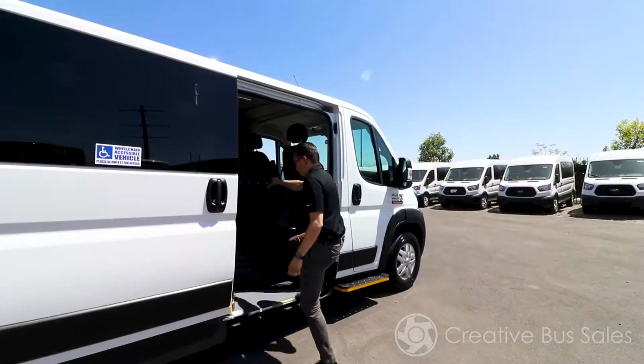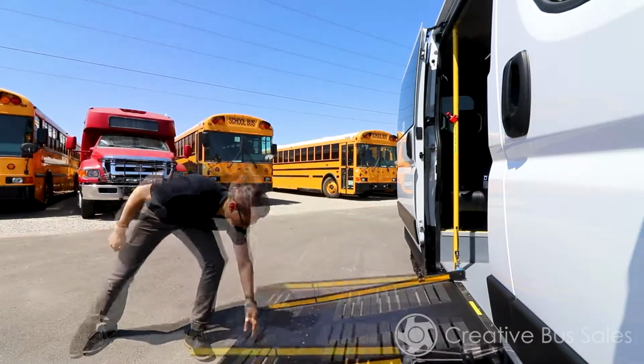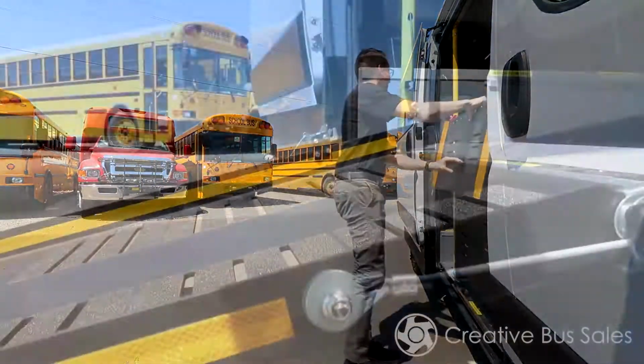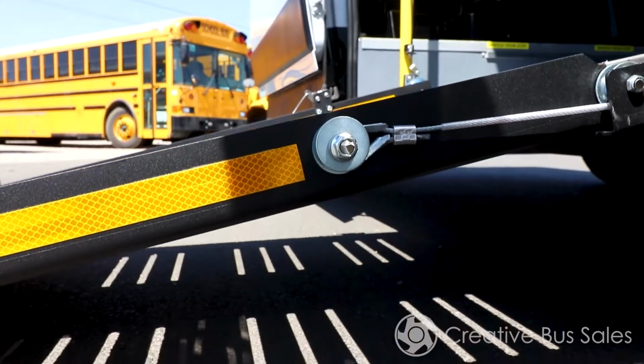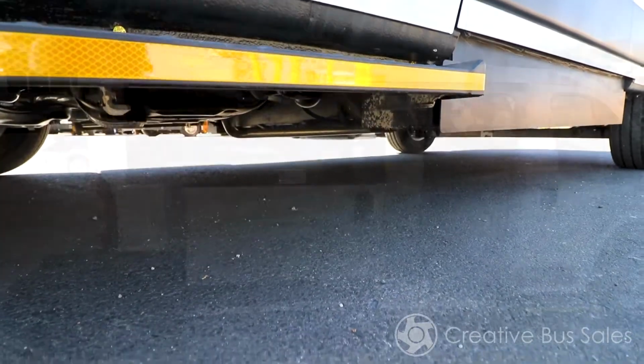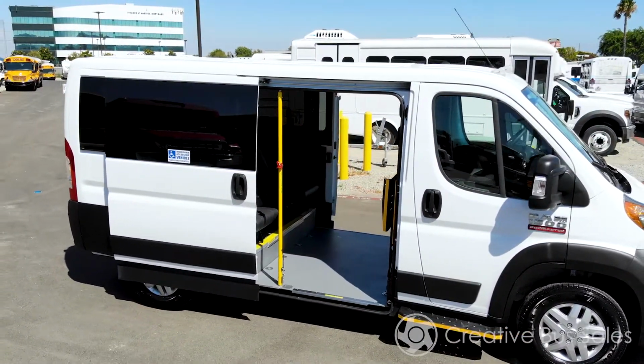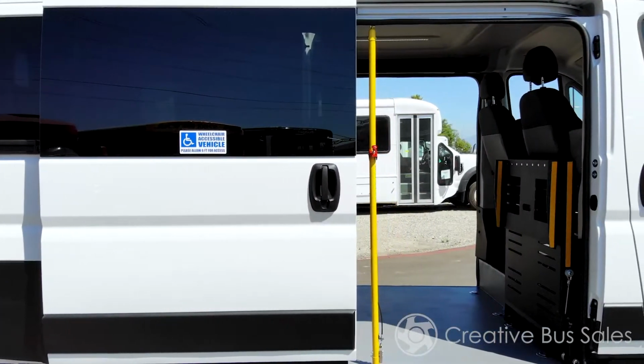The lowered floor system eliminates steps into the vehicle, making boarding and deboarding safe and easy for ambulatory passengers. The low floor also keeps the manual ramp at a low angle to allow for easy boarding and deboarding of passengers using mobility devices. The ProMaster 1500 is a low-roof vehicle with dual sliding van doors so that your passengers can enter and exit safely from both sides of the vehicle.